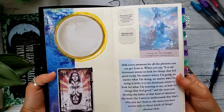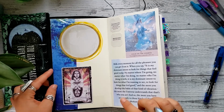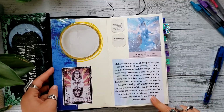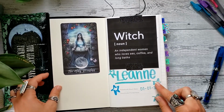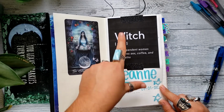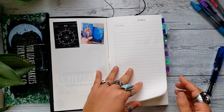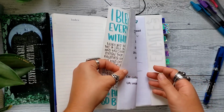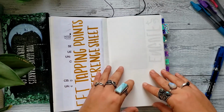On the inside here, I just have a little bit of inspiration going on, a couple tea tags, some stickers and more collage bits, a little quote type of thing, a scan of a card, another little meme, which I really enjoyed. And then in the front, I did a dedication to the book. A little EFT tapping cheat sheet.